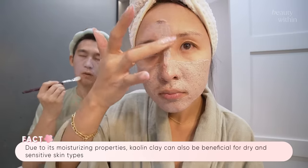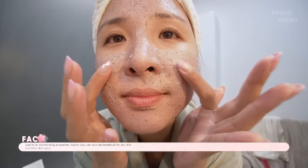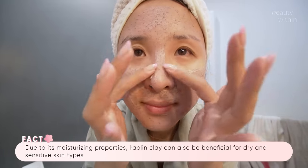And when I put this on, I was like, oh my God, this smells so good. Why does this smell like apple? It's because it actually has pear fruit extract, apple leaf extract, as well as strawberry fruit extract. And it leaves your skin like a baby's skin.